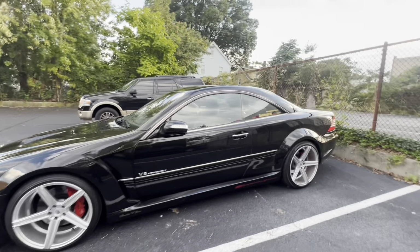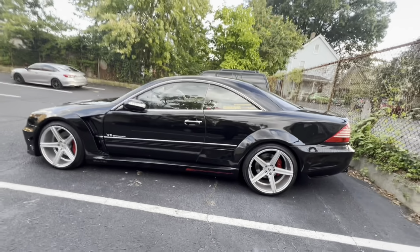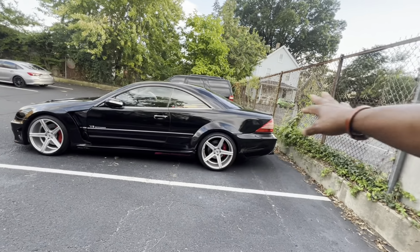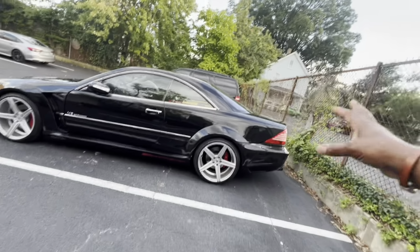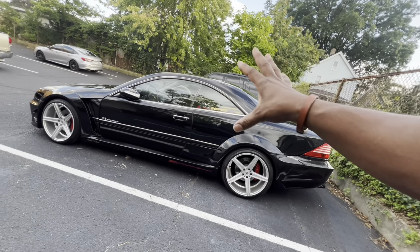This thing is incredible. And this is the AMG compressor motor. Smaller supercharger pulley. Cat delete, resonator delete, Borla mufflers. Like I said, NVH log tube headers. Stage 2 tune. Wide body kit I ordered from Poland. And then I did all the work.